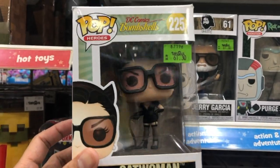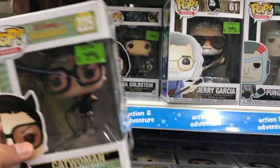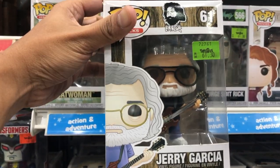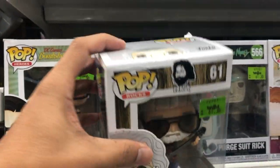So quite Catwoman punya di sini. Bombshells Catwoman. This is nice. Jerry Garcia. Untuk kategori Pop Rocks.